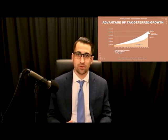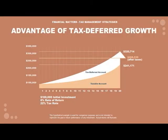Right? In this situation, we're looking at it saying, hey, if you were to put $100,000 into an investment, let that investment grow over 20 years at a 6% rate of return, and say you're in the marginal tax bracket of 22%. In scenario one, you put that money into a regular taxable investment account. Over the span of that 20-year period, you're going to end up with about $250,000. If you take that same $100,000 and have it in an IRA or other tax-deferred vehicle, now that same $100,000 is going to grow to about $320,000.